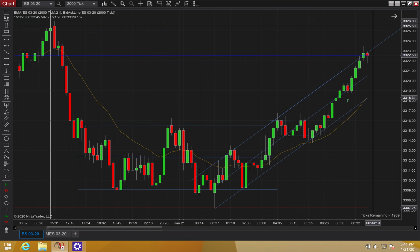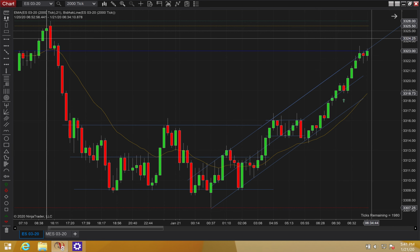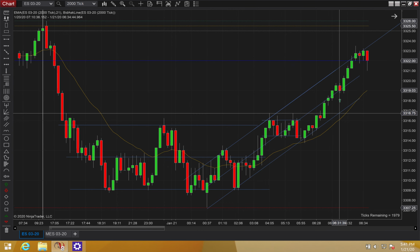It tries to break out, doesn't get a clean breakout. And maybe this line is a little higher, give or take. But once it starts responding like this off the line, you know that it's something there. Then it pulls back, right? So in reality, I'm still looking to go long.